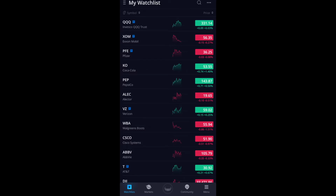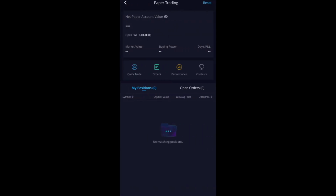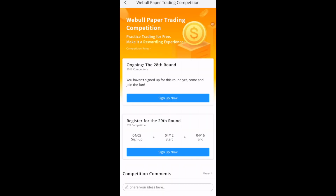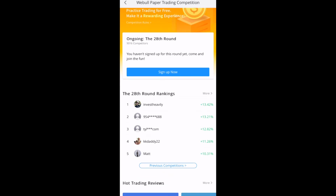But first things first, you're going to have to click on the menu option on the bottom right, and then click on paper trading right there. Once you do, you'll have to click on the contest if you want to enter it. Right now it's the 28th round, and there's about 9,000 people competing. If you scroll down, the top one is making 13% right now.